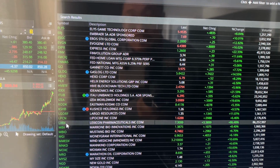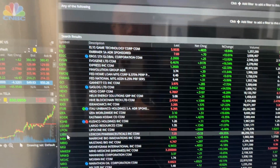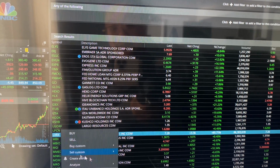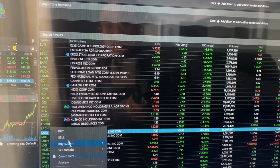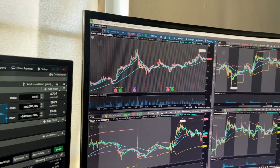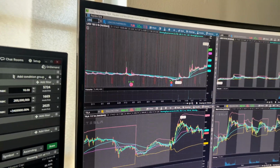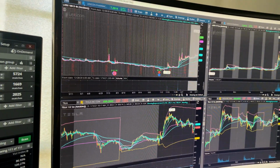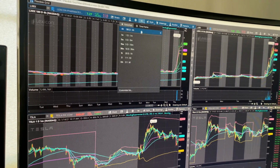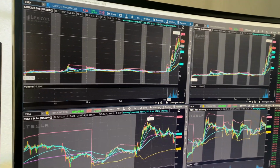We can see where it basically moved up. So we're gonna type that in, LXRX, onto the chart, and we'll basically see how much it moved, when it moved, and how fast it moved. We'll go by per 5 minutes.